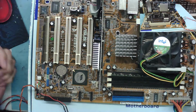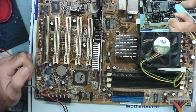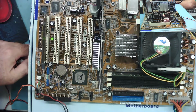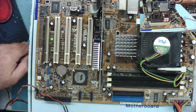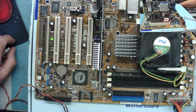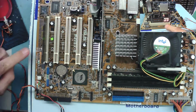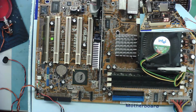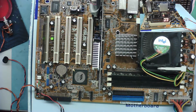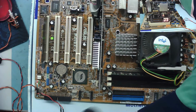So we're ready to go. Let's put the power on and start it and see what it does. Okay. It doesn't bleep. DRAM light's lit up. It's actually made a noise then. Does it boot up? No, this is still stuck on D3. I don't think so. Let's have a look to see if we've got anything coming out of this. No, we don't have any video output from it.